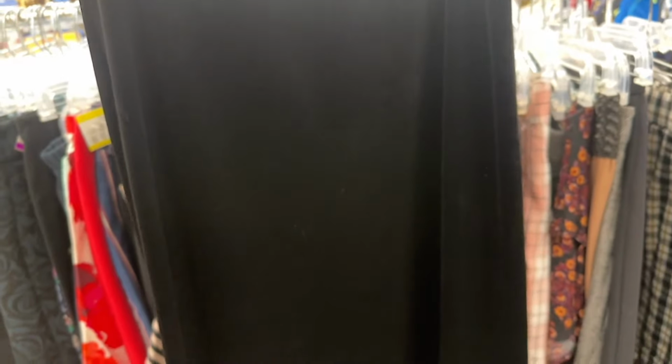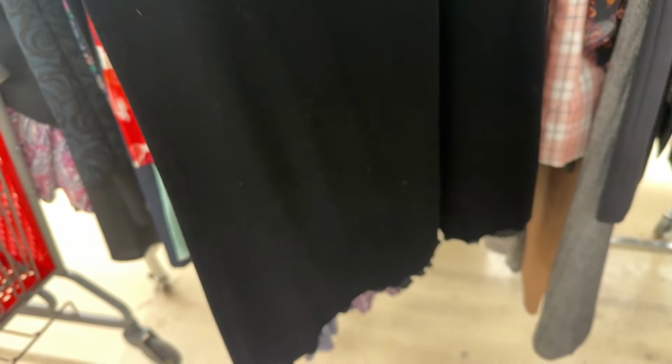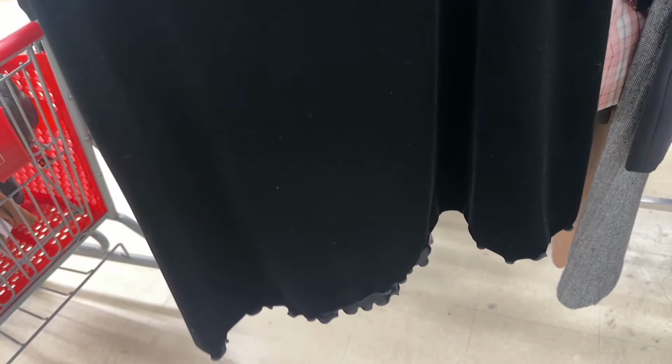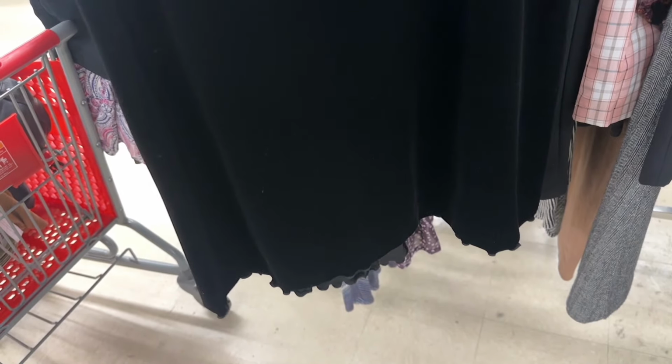And then I found this gorgeous velvet lettuce hem. Oh, I guess this is in slow motion mode right now, so enjoy. But this lettuce hem, it's giving fairy core. It's giving 90s fairy core grunge. I really liked it. It was slightly too big, so I ended up leaving it. But I enjoyed the details of it.